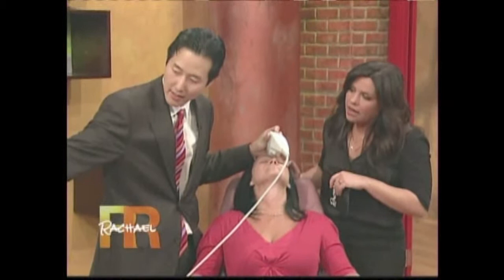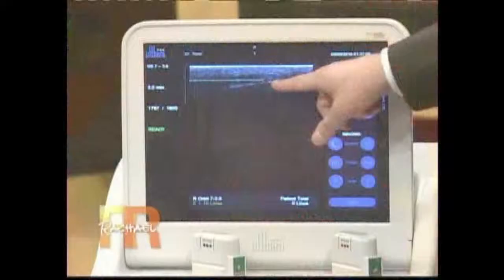Ultrasound. And the great thing is if we put it on her forehead, and you see here, you can actually see the layers of the forehead. This is the skin up here. Oh, wow. This is the fat, and this line here is her actual bone. And where these green lines are is where we're actually treating.